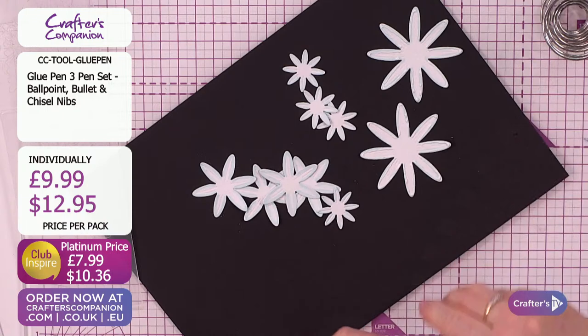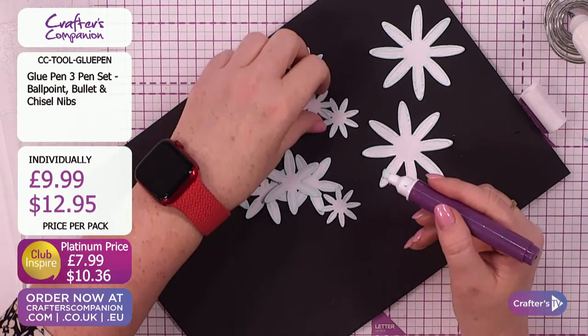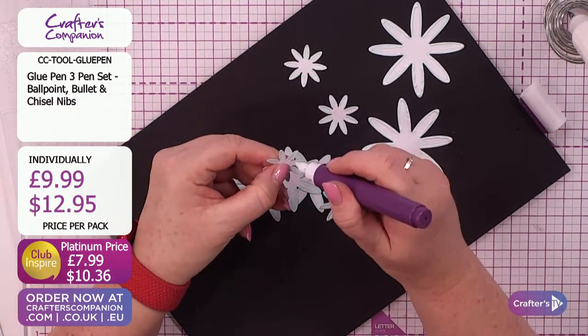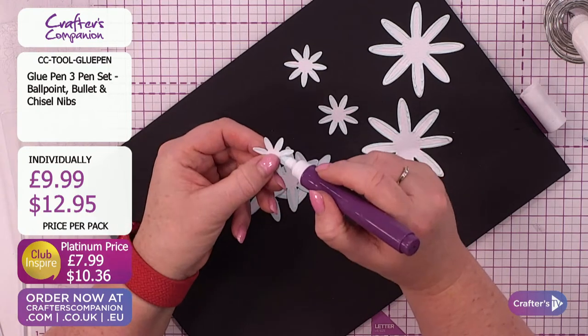Absolutely. So let's switch to that. I'm going to just pop my lid on. I've just spotted some in our little pot. So I'm going to bring in, hopefully, the thicker one. So with the thicker one, all you need to do is hold it onto those edges and go round. So it couldn't be simpler.